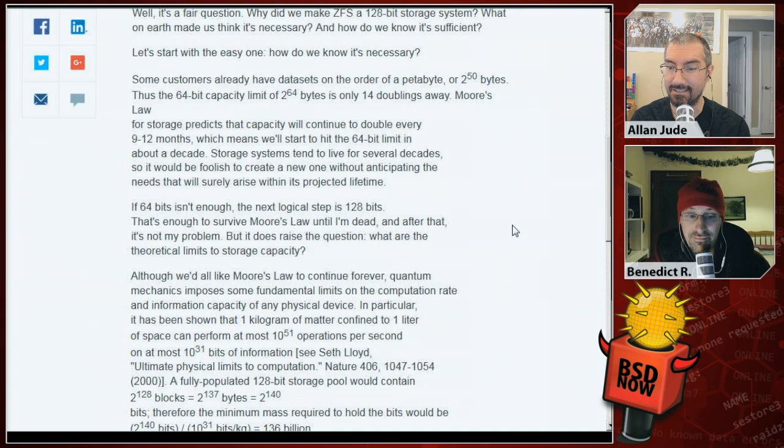So let's start with an easy one. How do we know it was necessary? So at the time, I think 2004, Sun already had some customers with data sets on the order of a petabyte. That was a lot back then. Now it's not unfathomable. I have about a petabyte if you add all of my storage servers together. So a petabyte is 2 to the power of 50, so 50 bits worth. Thus, a 64-bit capacity limit of 2 to the power of 64 is only 14 doublings away from a petabyte. And that was 14 years ago.